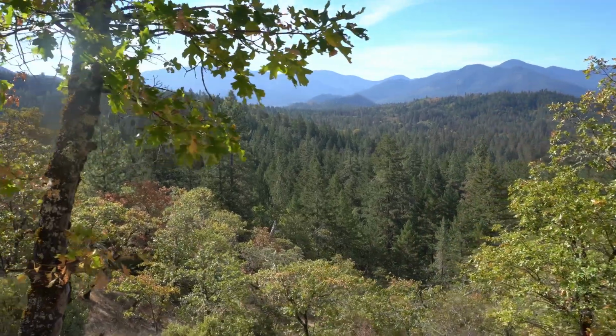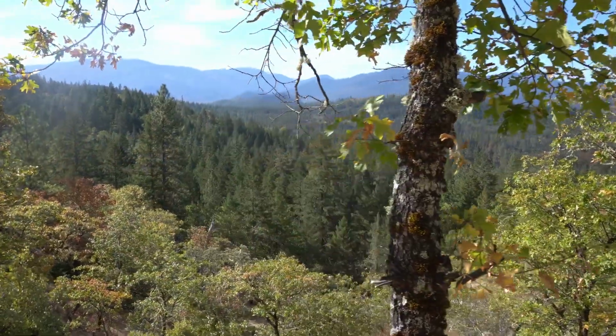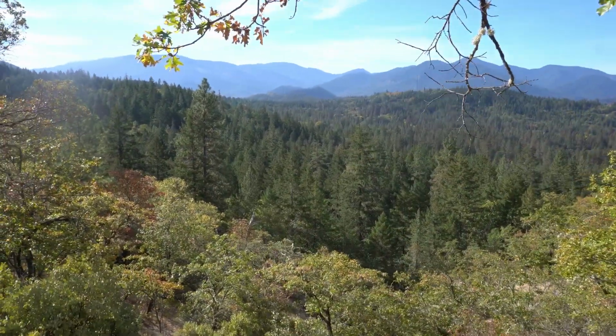Sky, this one's one of my favorites. So this looks wild too, except for that tower over there.